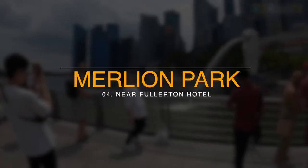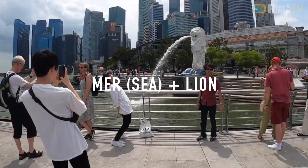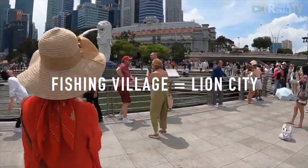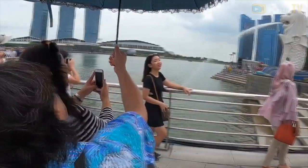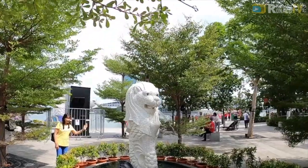And of course, hindi natin makakalimutan yung Merlion Park or yung Merlion Statue. The name Merlion is a combination of mer, meaning sea, and lion, the word lion, representing Singapore's origin as a fishing village and its transformation into a mighty lion city. Ooh, hindi ko alam yun. Ito yung pinaka-iconic na statue sa Singapore. Most people visit here. I just recommend going there by daylight.